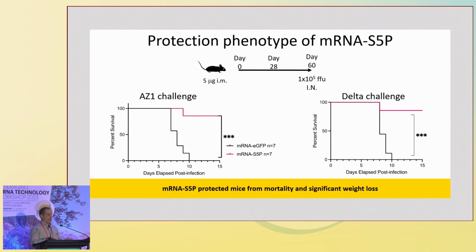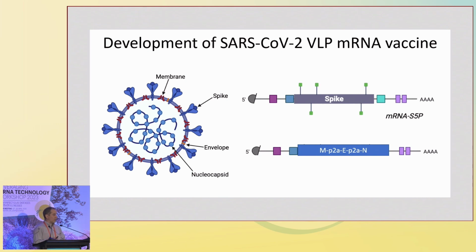And so when we take this mRNA S5P vaccine and we use it in just the K18 model, whether we have a WA1 type challenge or a Delta challenge, we see that we can protect with just the standard S5P or spike vaccine. Okay, but how do we use different antigens and how can we use this mRNA technology to really outcompete the type of variants, or at least antigenic diversity, that we see in viruses circulating?